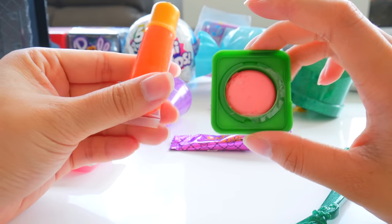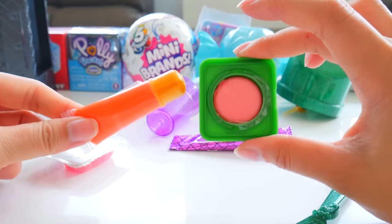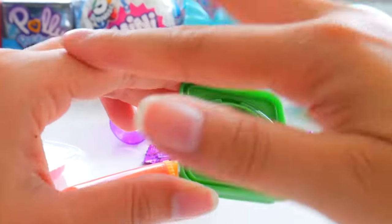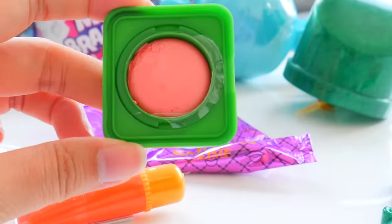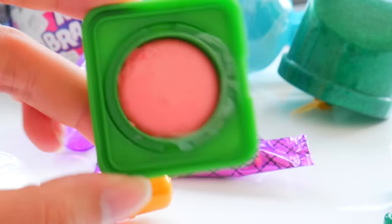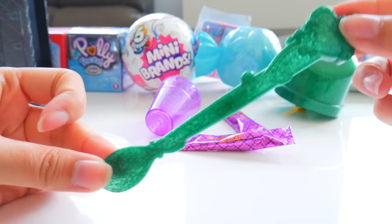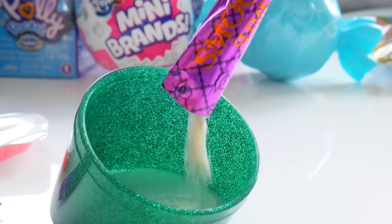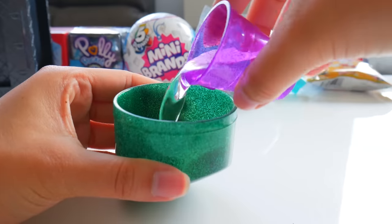Ooh, this is a nice package. And they're both pretty in pink. I love the shade. Wow, it's so smooth too and shimmery. I'm gonna look fabulous. And the spoon, sparkly green spoon for the stirring. Slime creation. Cup of water.